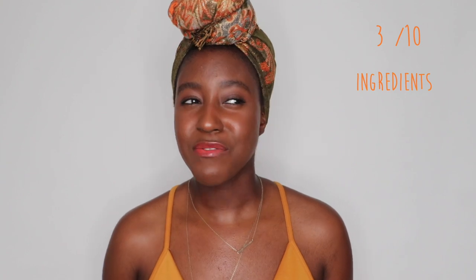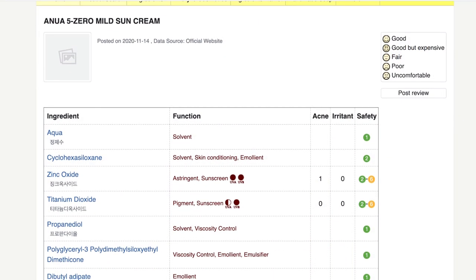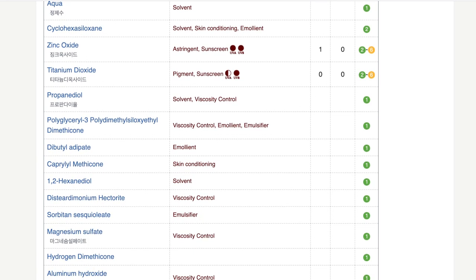Like I said before, I had a very, very hard time finding the ingredient list for this product. It could be listed on the box, but it's all in Korean, so I don't know. It could very well be. But I searched all Korean, I searched Yes Style, I searched Alvana, and I couldn't find the ingredient list anywhere. I did happen to find it actually on Cause DNA, and it's one of those websites where you can put in the name of the product and it'll pull up a whole certification with all the ingredients and whether it's hazardous, that kind of stuff, right?